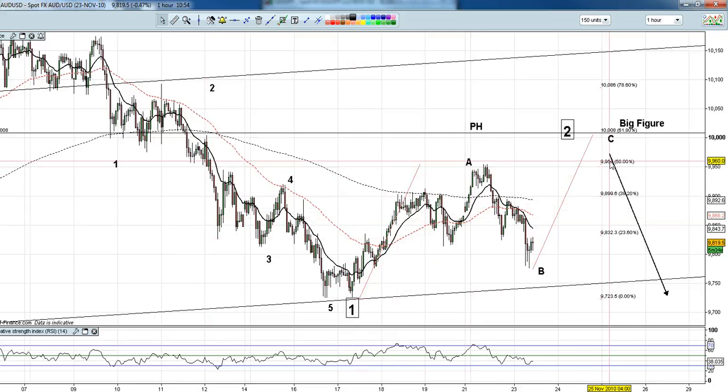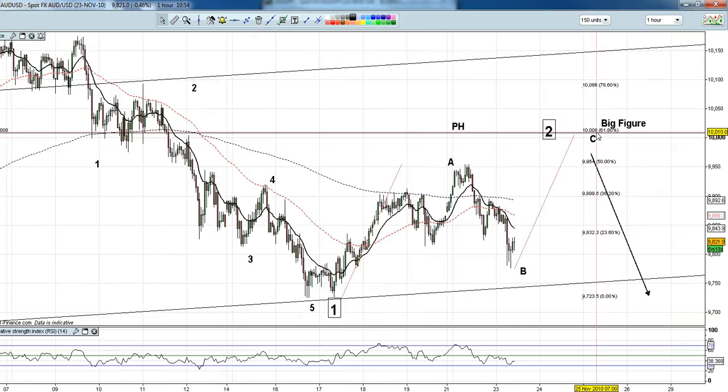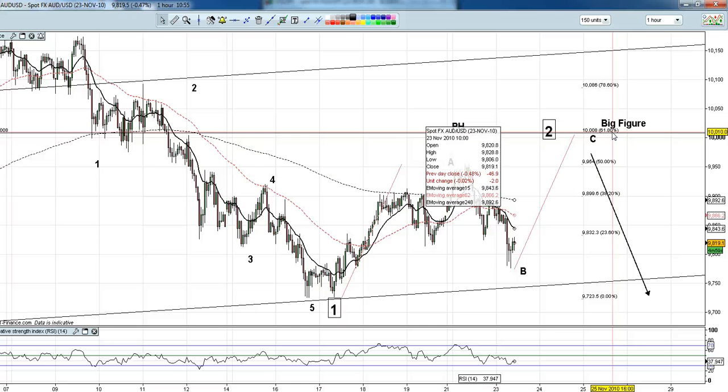Now this could have completed to 50%, but I don't think it has. Okay, I think the sequence is going to be higher, so I think we've got this 5 down. This A sequence as well is made up of 5 waves, which is quite common in wave A. Wave B in 3 waves, and then a choppy 5 wave sequence up to 10,000 again, and that would line up with 61.8%, the previous high, going back to that date that we just talked about, a perfect ABC sequence, and a big figure. So a lot to aim for here.